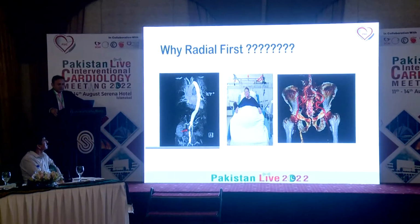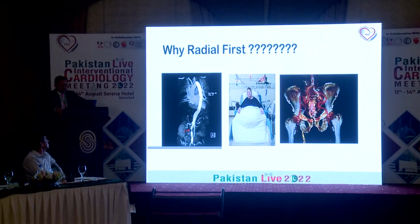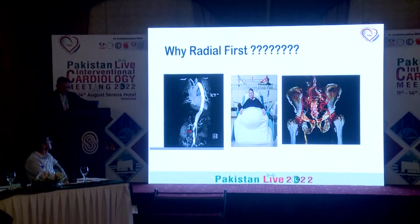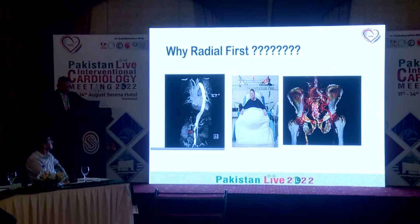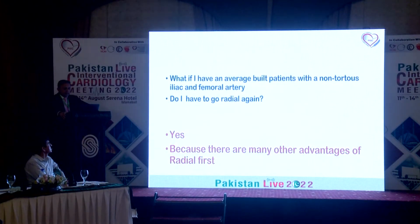So why radial first? We can come across a patient with nasty looking aorta and peripheral arterial disease. We can have a patient who is very obese or the arteries are very tortuous. But what if we have average build patients with non-tortuous iliac and femoral artery? Do I have to go radial again? The answer is yes, because there are many other advantages of radial first.